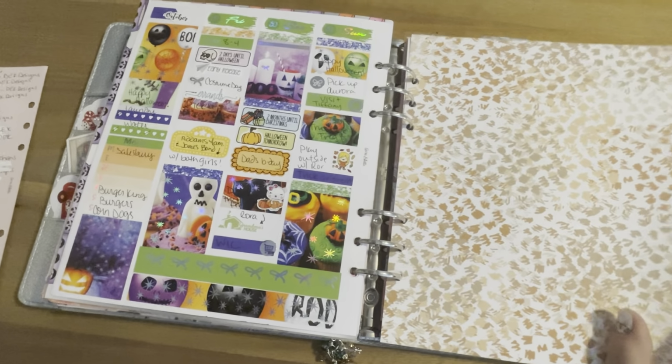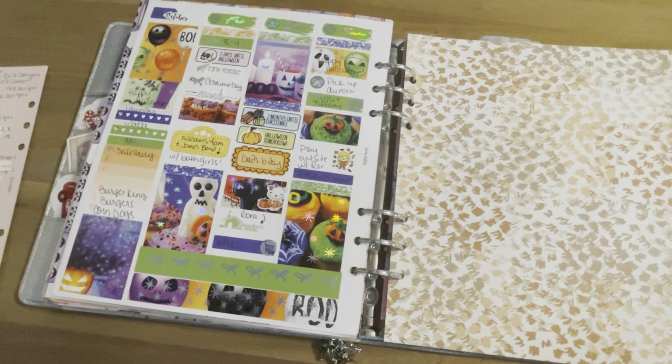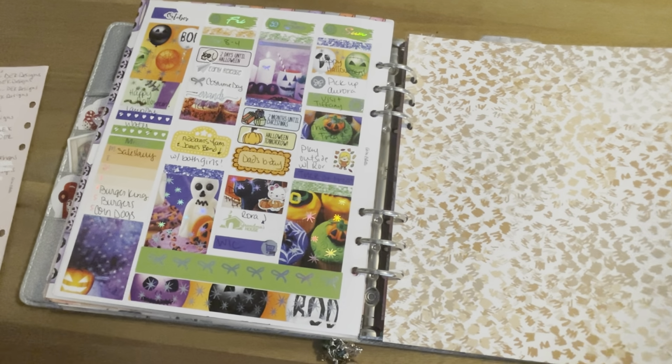And this one is called Boo. This was Halloween week. This is Halloween. I like the bright colors, the bright green, the bright purple and orange. Orange is my favorite, so.